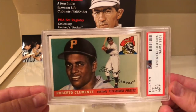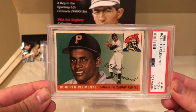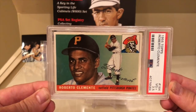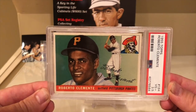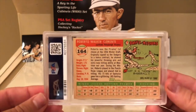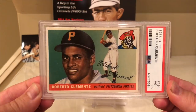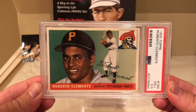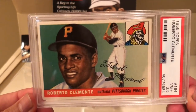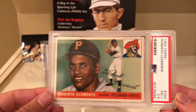I spent weeks. For whatever reason, I decided I need to have this Roberto Clemente, the 1955 Topps Roberto Clemente, who was a 15-time All-Star, first Latin American player to win an MVP, a World Series MVP, and one of the most iconic cards of all time, the 1955 Topps Clemente. Obviously, the way he died was tragic, but it also adds to the lore of Roberto Clemente. But look at this card. I mean, look at the centering on this. So I ended up paying, again, buying the card, not the grade.